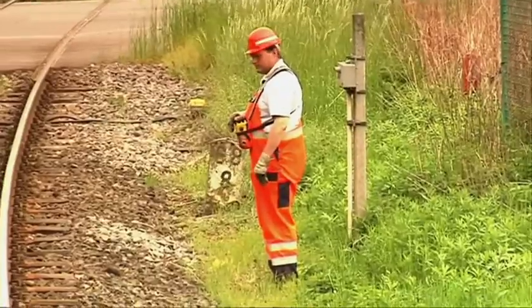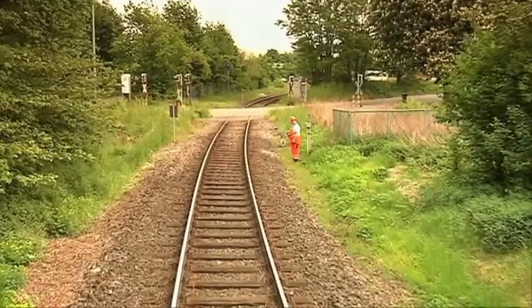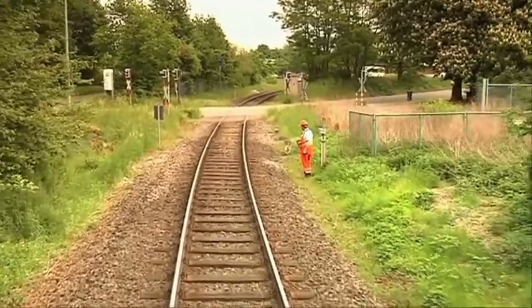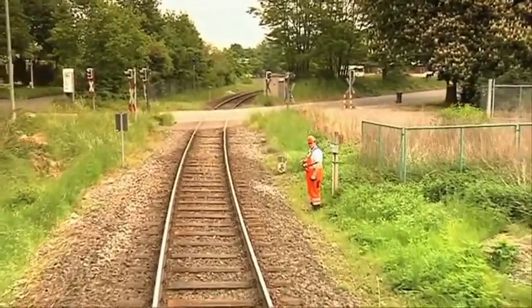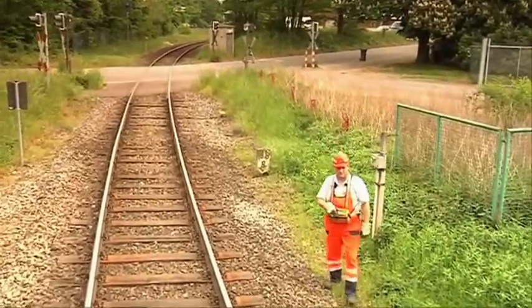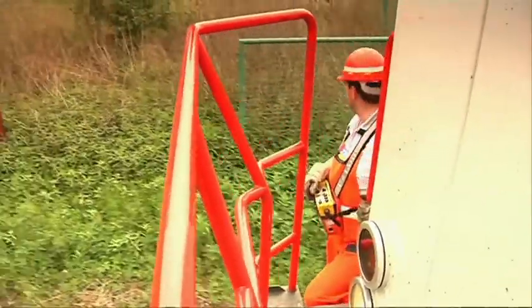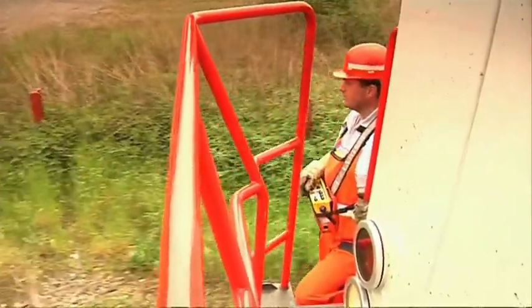The switches away from the small yard at Gütersloh Nord are all hand-worked, so our driver spends a lot of time hopping on and off the locomotive. Fortunately, the modern Vossloh locomotive is equipped with radio control equipment. That is one thing which makes the single-man crew workable.